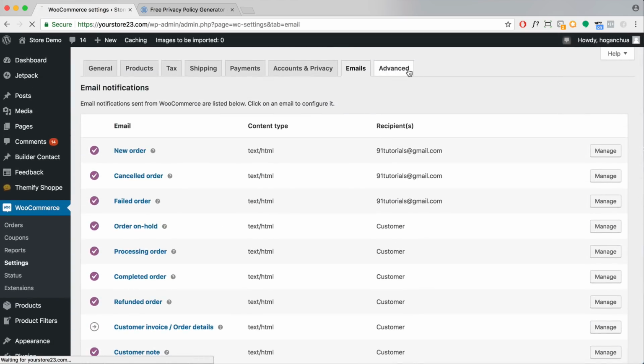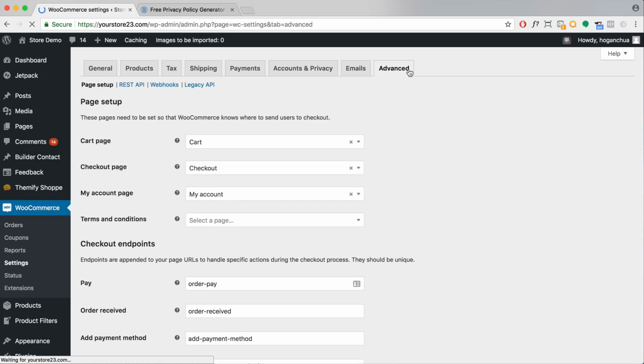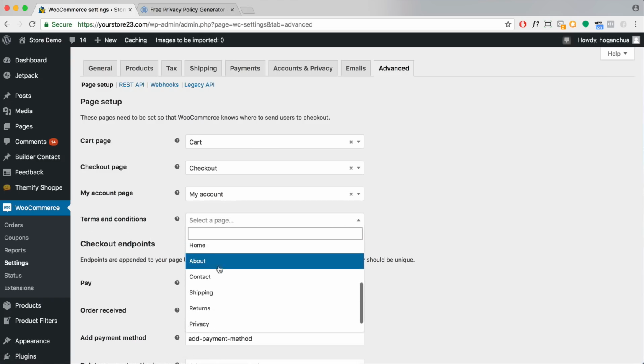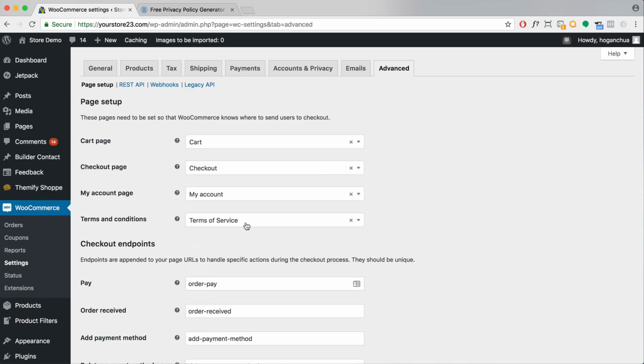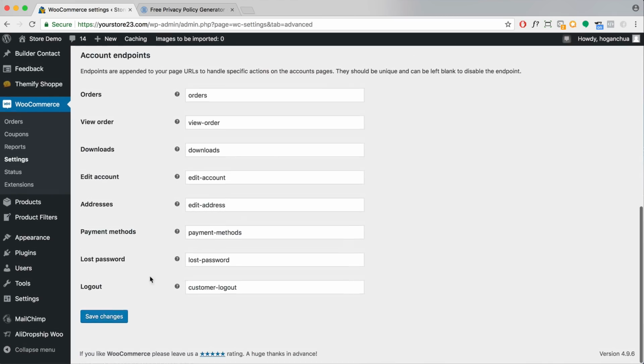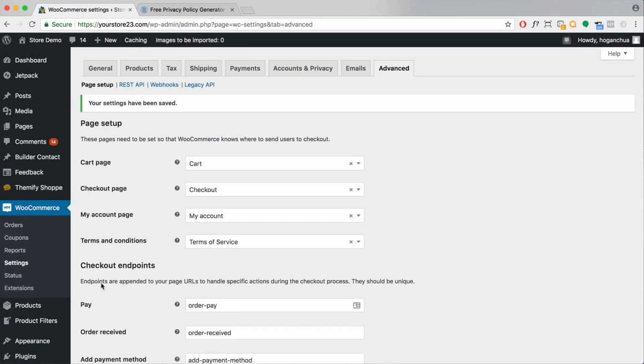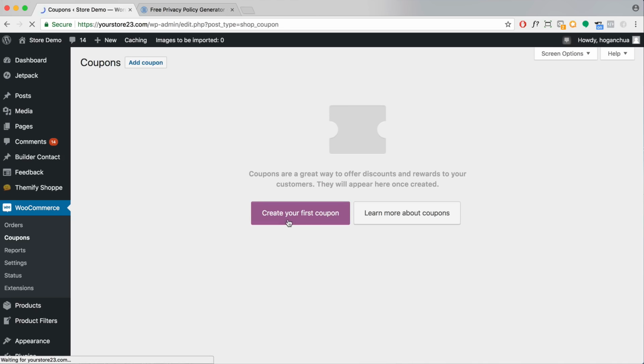For advanced, this is where you select the terms and conditions page. Here you want to select the terms of service and make sure these ones are correct. And then pretty much you can just click on save changes. If you want to create coupons for maybe your influencers, then you can select coupons here. So click on coupons and click on create your first coupon.